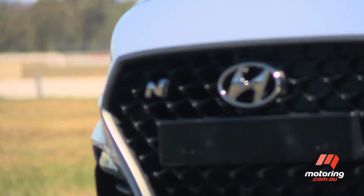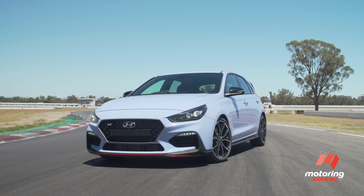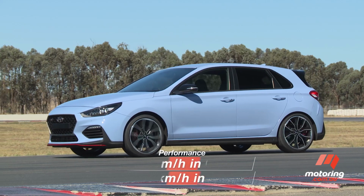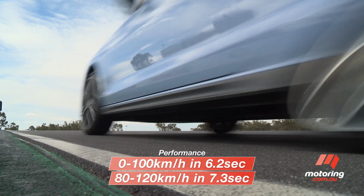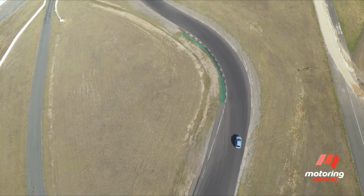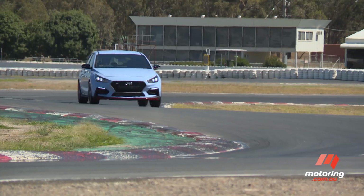With adaptive launch control included as part of the deal, the i30N is an easy car to get off the line quickly, and is also one of the only hot hatches we can think of whose manufacturer warranty covers use on the racetrack.